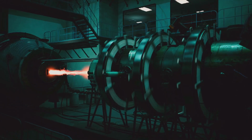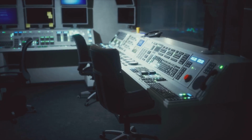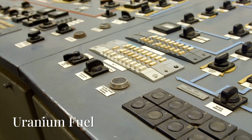The turbine generator building generates electricity. It houses a giant turbine connected to a generator. Finally, the control room is the plant's brain. Operators monitor and adjust the reactor's power output.